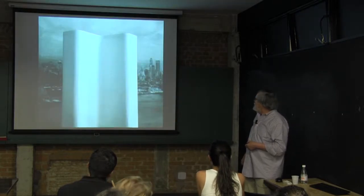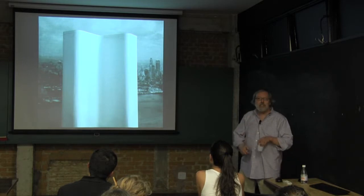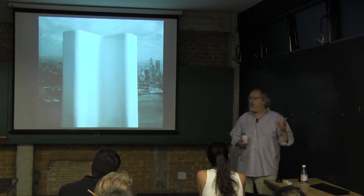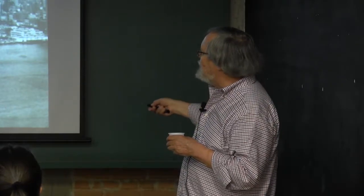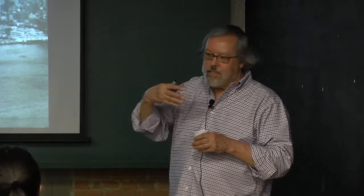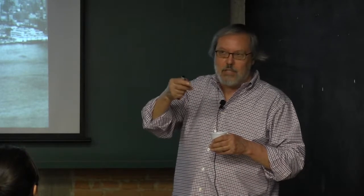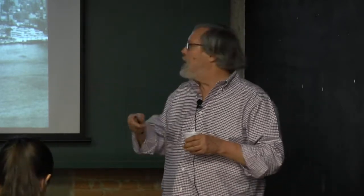The photograph here, it's mushy because it's a photograph of a model of an early version of the tower, photographed not against Chicago, but against the New York skyline. When the project first came into the team of Schipporeit-Heinrich, Schipporeit was working as a consultant in New York City, which is where he first met the developers.